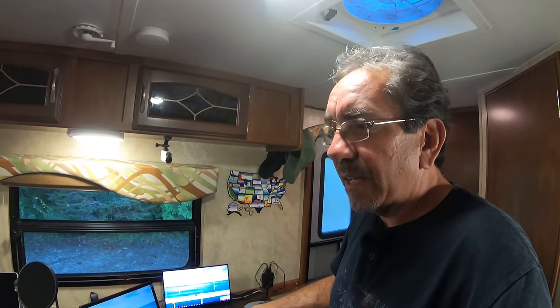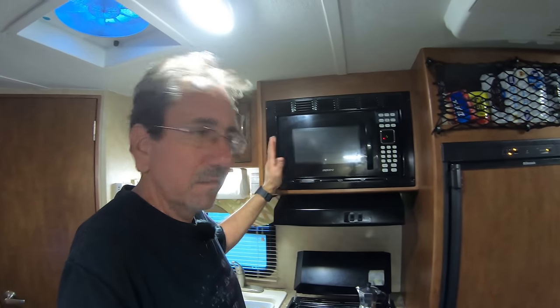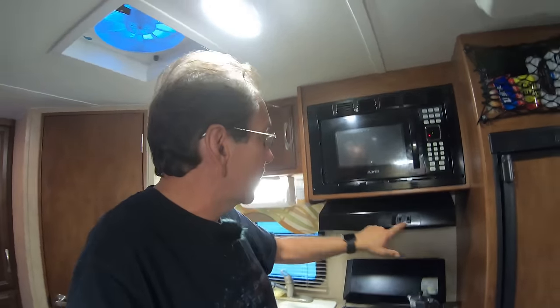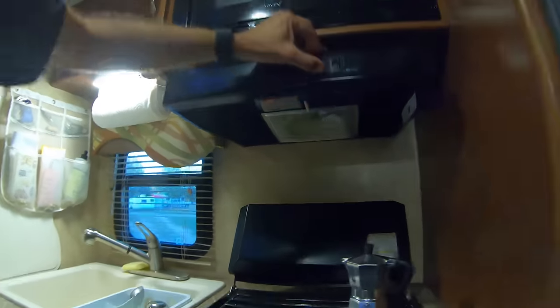Okay, I'm gonna pause here and try to think of something else to tell you guys, because pretty much everything else has held up really well here in Minitina, the trailer. I didn't mention the microwave. It's just a standard microwave, no convection, nothing crazy like that. This hood has a fan, doesn't really do much. Has a light, which doesn't really light much, as you can see.